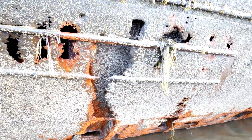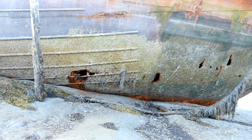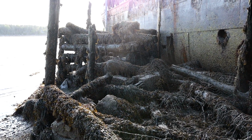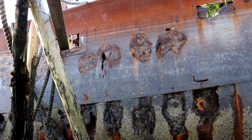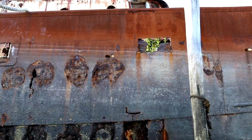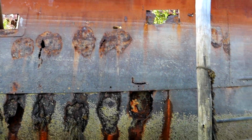Completely rusted through bulkhead. Wow. About the light. There you go. There's plants growing on the deck. There's a nest on the stack. Wow.